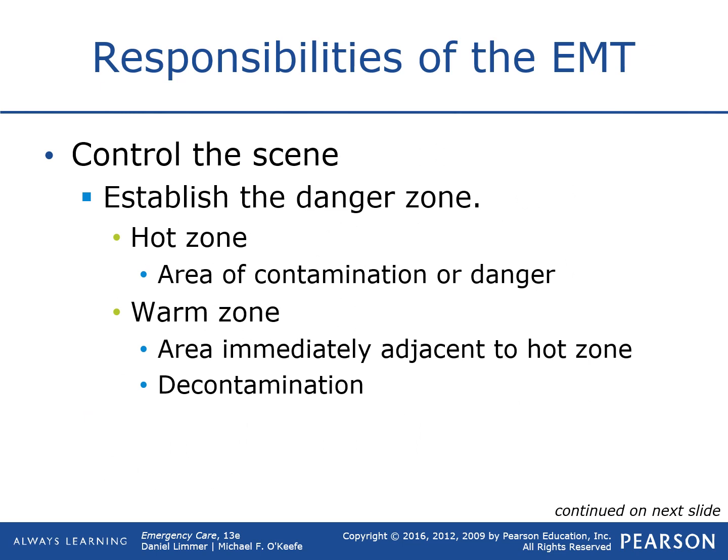So there's 3 different zones of a hazardous material incident. You have the hot zone, the warm zone, and the cold zone. So the hot zone is where the hazardous material is. That is where you are in actual danger from the hazardous material.